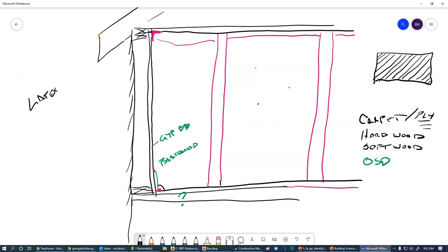Latex is probably your best use for caulk and for your paint. So you can actually use this latex paint also as an air barrier in here. If you're painting everything all the way to this point here, and hopefully you've got some caulk here, then you're going to do the best job that you can by just painting all of this with a latex paint, and it's going to look really nice. Make sure that you use at least two, if not three coats of paint when you're doing this. Of course, one coat looks like crap anyway.